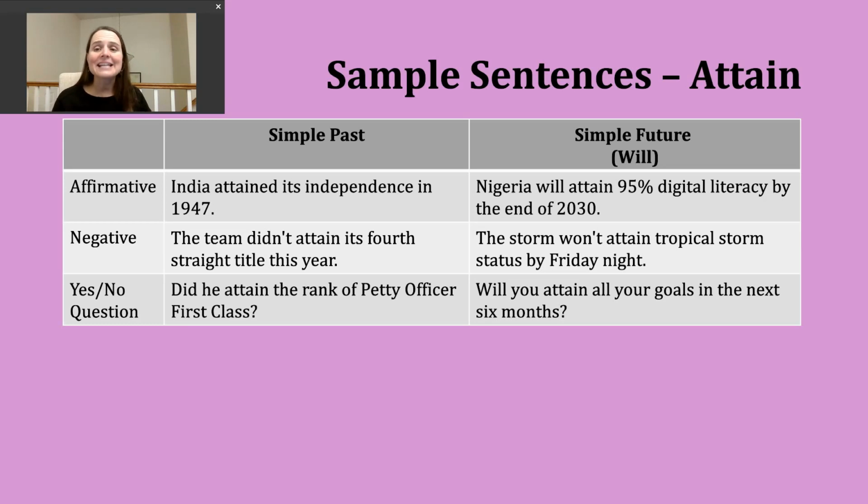Nigeria will attain 95% digital literacy by the end of 2030. So some people would look at this as a prediction. Others might see it as a promise based on who's delivering it. I think this was a government minister, and many government officials do make promises. So they plan to reach this particular level of computer-based or digital literacy.